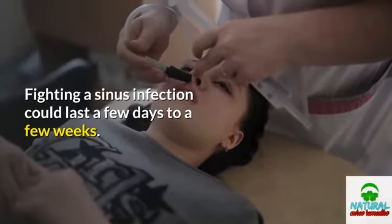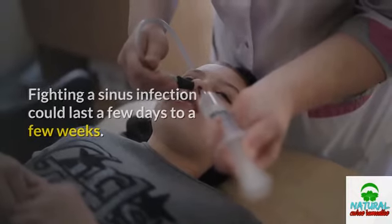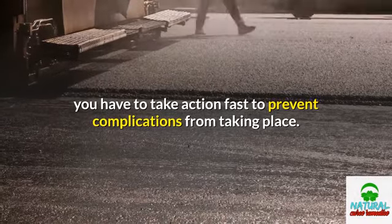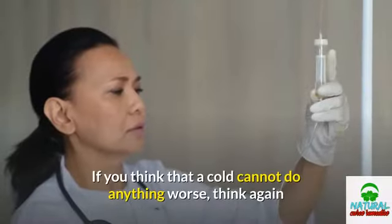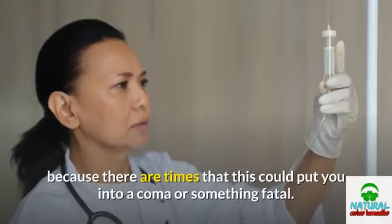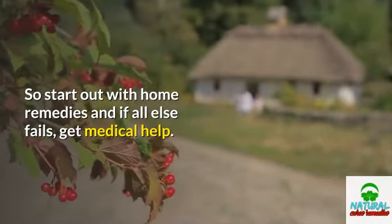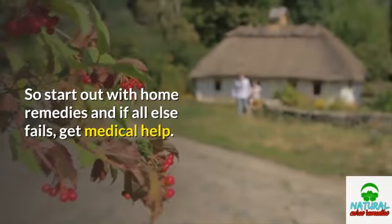Fighting a sinus infection could last a few days to a few weeks. Regardless if this is acute or chronic, you have to take action fast to prevent complications from taking place. If you think that a cold cannot do anything worse, think again, because there are times that this could put you into a coma or something fatal. So start out with home remedies, and if all else fails, get medical help.